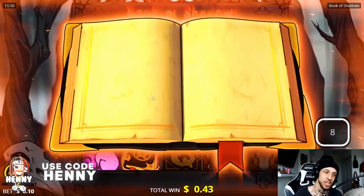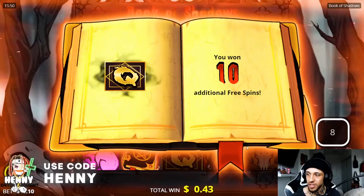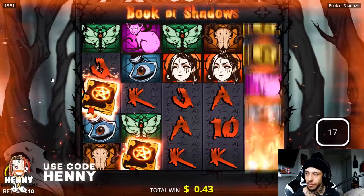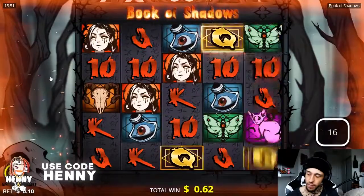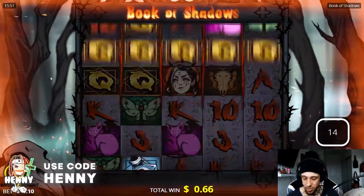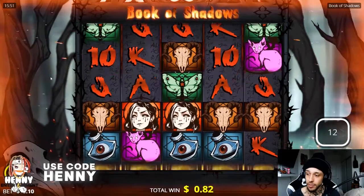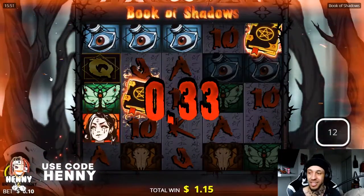So it just gives us another chance to re-roll for another 10 spins. Let's see if we can get it going. We got a lot of spins. Wow, rack it up. Book. Book. Alright, it doesn't want to give us 20. It's okay, no big deal. Okay, Book of Shadows. I'm not really excited about the queen. I want to see if it pays, you know? A full screen of queens would be pretty nice, can't lie. But it's not max. I don't think we get max. I'm not that lucky, not yet anyways.